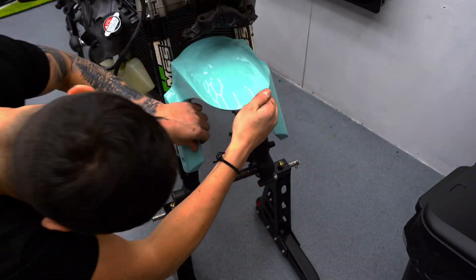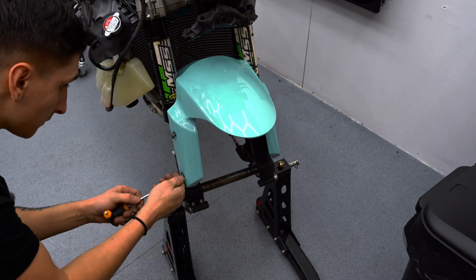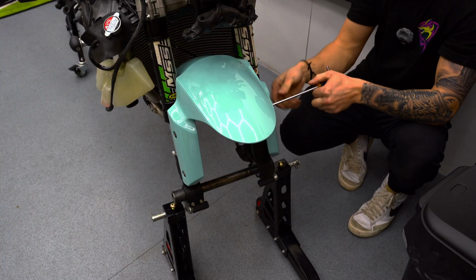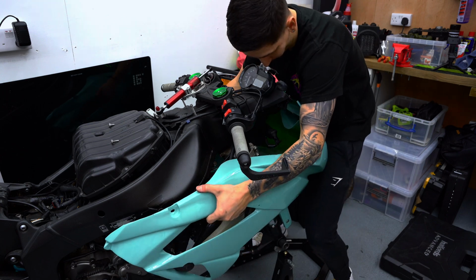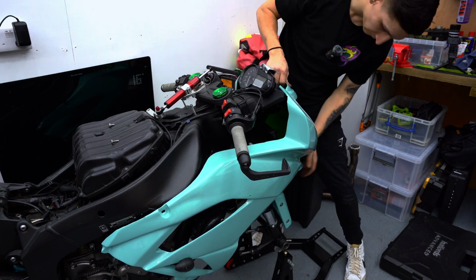So the front mudguard on this bike, because it's got pre-fitted brackets on there to hold the brake lines and the ABS line nice and tight so it doesn't affect anything else, such as the wheel or getting too close to the rad and melting and things like that. You've got to get the wheel out before you can put this mudguard in, which is part of the reason why I took the wheels off. But either way, still quite straightforward. 4 bolts and clip it in, happy days.